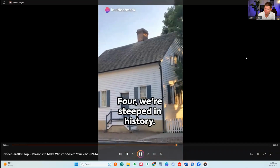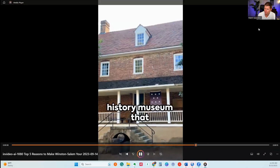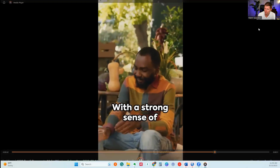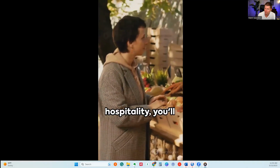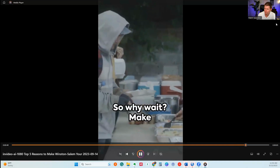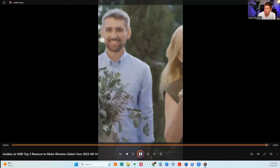4, we're steeped in history. The Old Salem Historic District is a living history museum that takes you back to the 18th century. And 5, the people. With a strong sense of community and Southern hospitality, you'll feel right at home in no time. So why wait? Make Winston-Salem, North Carolina, your next home sweet home.